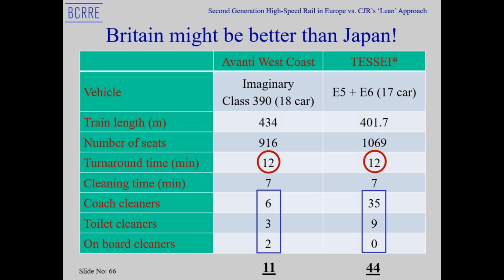So comparing the TESSEI group on the right-hand side with an Avanti West Coast approach, both have a turnaround time of 12 minutes, which Avanti actually achieves when there are delays, with about the same number of seats. The cleaning time is 7 minutes, but the number of cleaners you need is very different. So on an imaginary Class 390 18-car train, you would need 11 members of staff using the Avanti approach, and TESSEI needs 44 people to do the job.